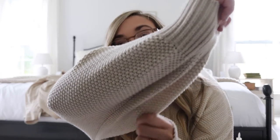So I have cleared out quite a bit and also made some room in the budget by doing so to purchase some new items. The sweater I'm wearing today is from Old Navy, and I loved it so much that I ended up actually getting two, and I just got them in different colors. So it is just a beautiful knit, and you can't go wrong.